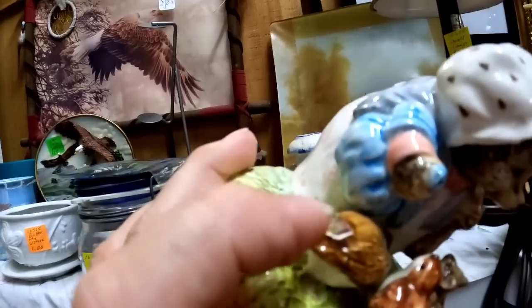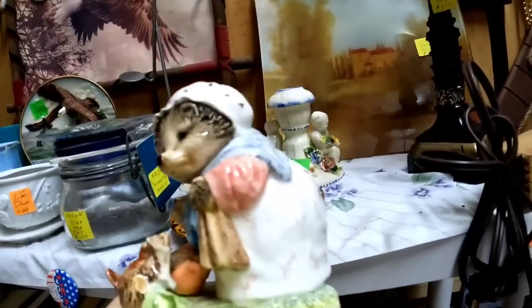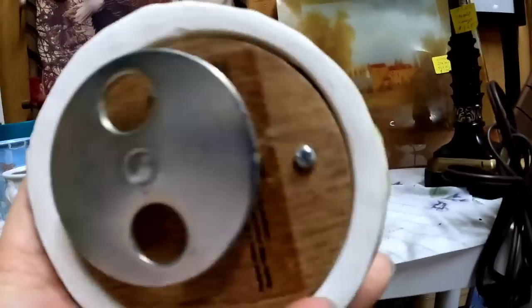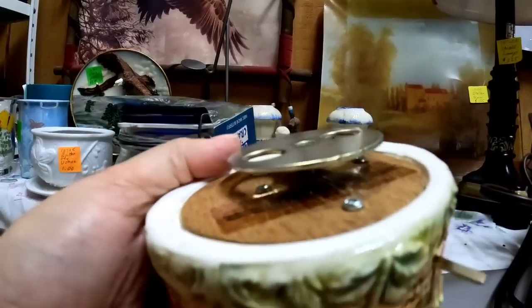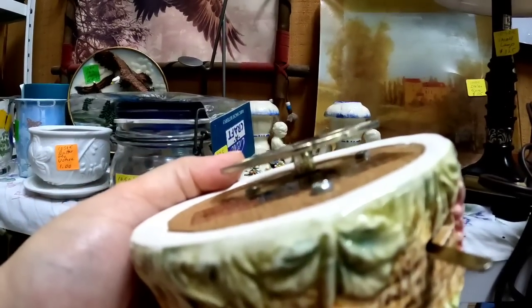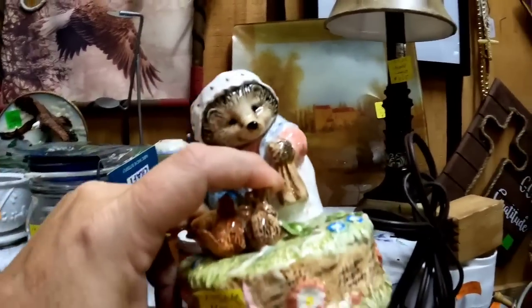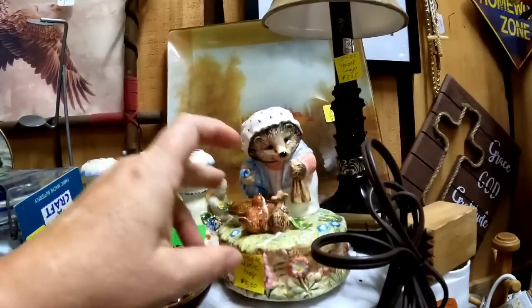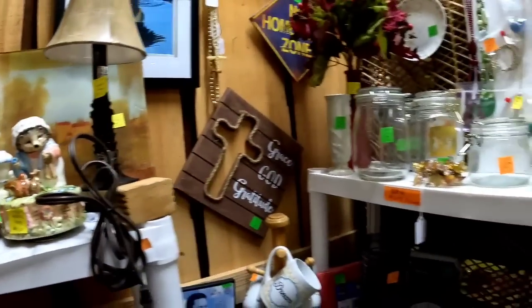I think something has broken off here, though. That is so cute, though. I can't see the name. 1990 something. It's in a Nesco box. I think she's a porcupine. Look at that. It's so cute.